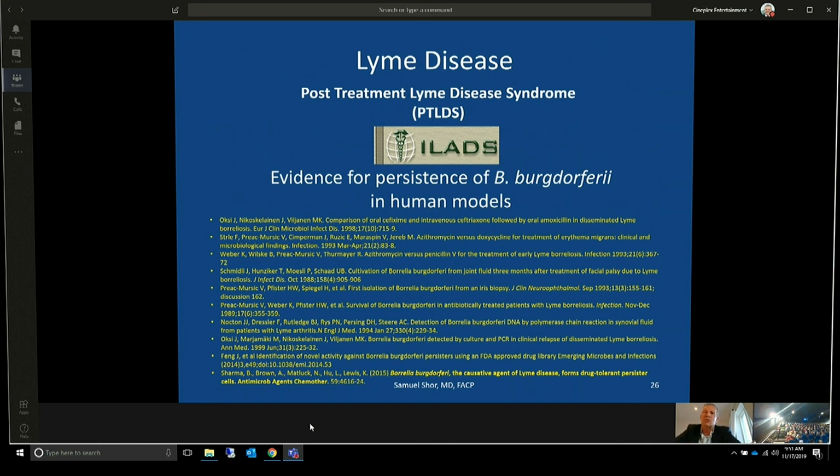Borrelia in human models. There's a recent case report in Antibiotics by Eva Sapi, showing a patient that died of Lyme 10 years into treatment, with Lyme found in 4 different organs on the post-mortem. Even before that, she was treated with standard treatment, and they took a biopsy of her skin, and they were able to isolate burgdorferi. They treated her. She got better. Every time they stopped the treatment, she got worse. They treated her again. She got better, and she got worse. Does Lyme persist? I think it does. And there's compelling evidence in research studies that it can be.